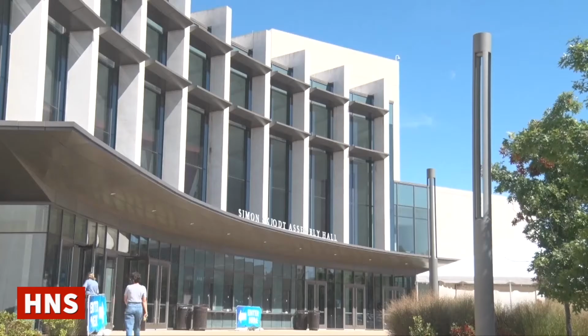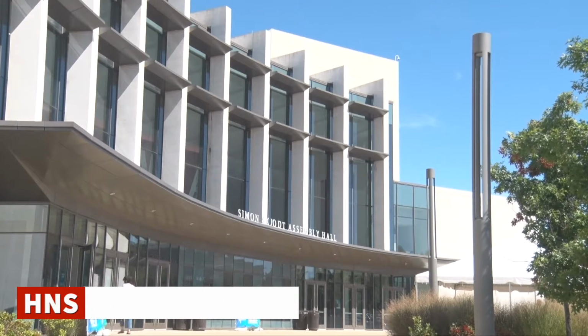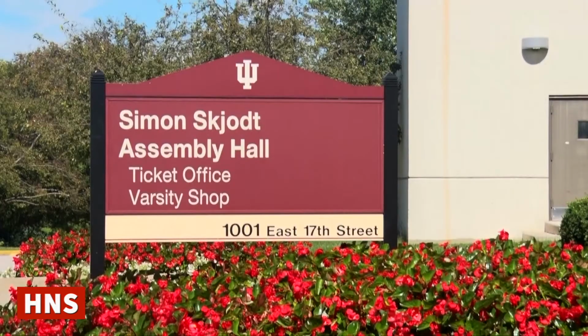I'm Austin Rubin. Flu season is just around the corner and IU is helping you fight the flu. Hoosier News Source reporter Grace Franklin checks out IU's flu vaccine clinic that opened on campus over the weekend. This week, IU began administering free flu vaccines at Assembly Hall to all students, faculty, and staff.